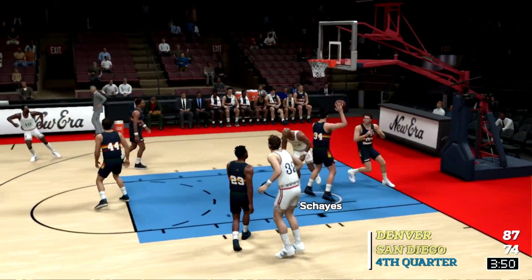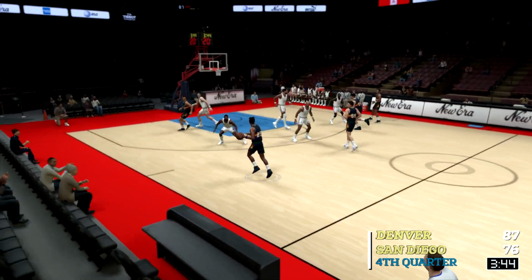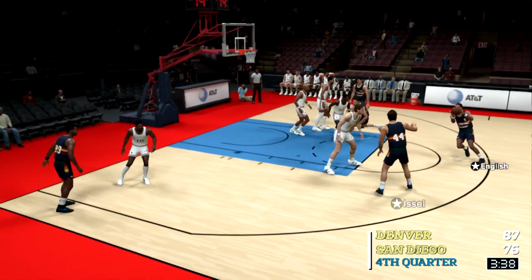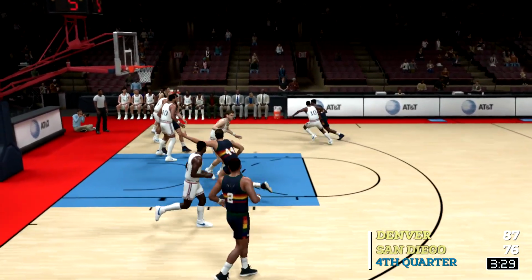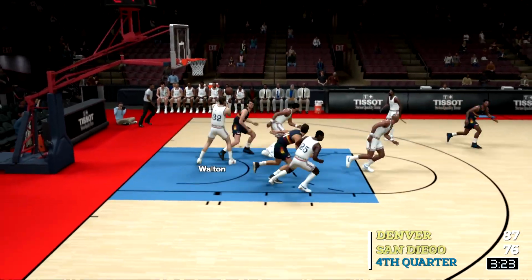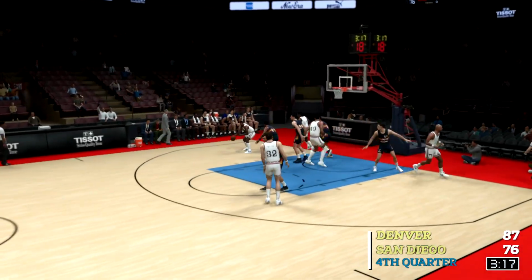Here's Cummings, and the jam by Terry Cummings. Best of luck stopping him on his way to the rim. Yep, seems to have a little extra bounce. Such an advantage to go over the top once you're inside. 6 to shoot. Here's Dunn, and it's the Clippers with the rebound. Walton's got rebound number 9 now.